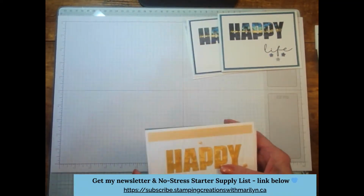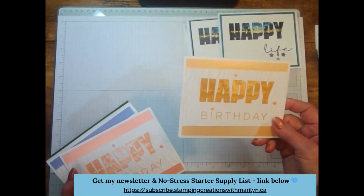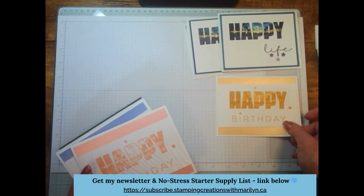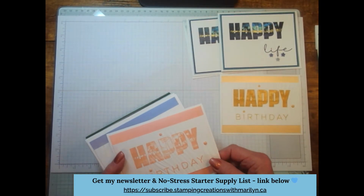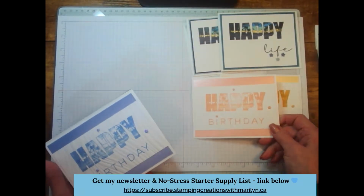So those are ones that are colored. These are the ones I did with the in colors. So that is the Golden Glow, and I did use the shimmer pen on there. I'm not too tickled with it, so I didn't do it on the rest.